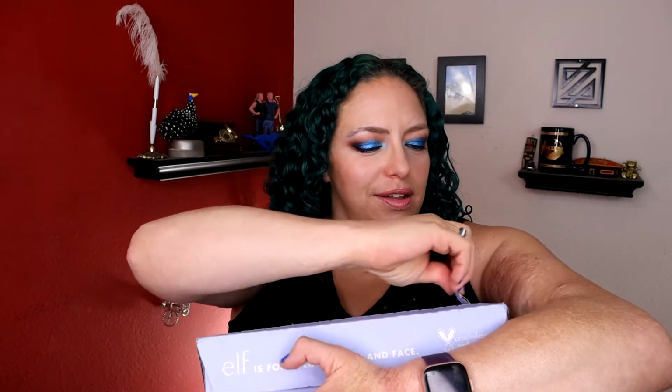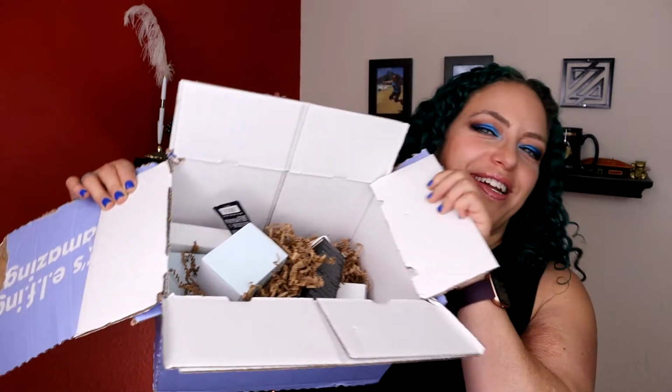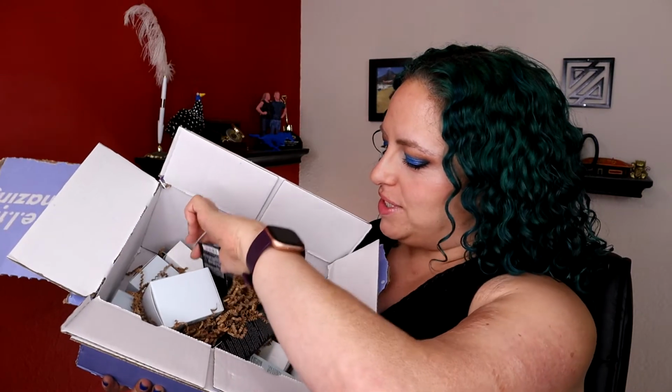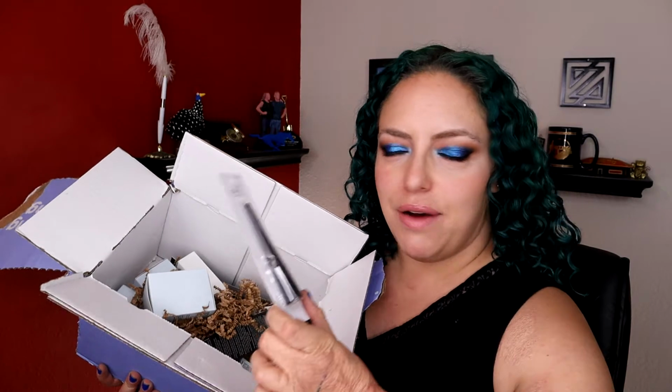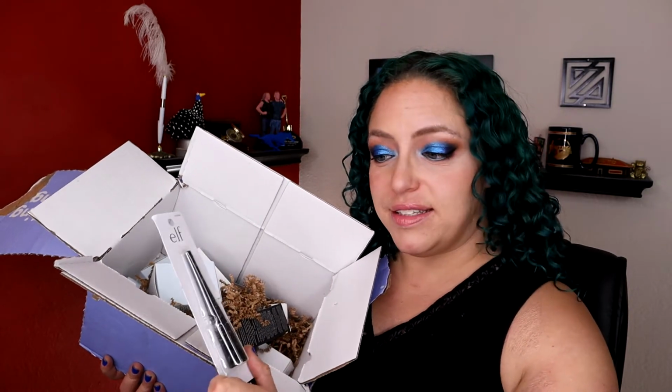Their box looks really nice and easy to open. There's a little tab. Okay, look at all these goodies. Maybe we can talk through them like this, and I'm just gonna show you. I have my e.l.f. liquid liner. I love this stuff. If you are used to putting on your liquid liner with a pen, then this is very different.